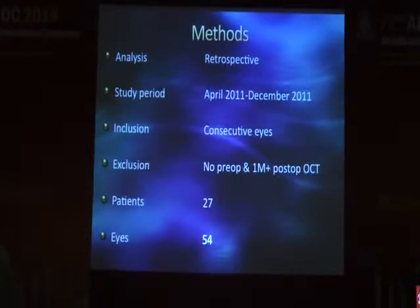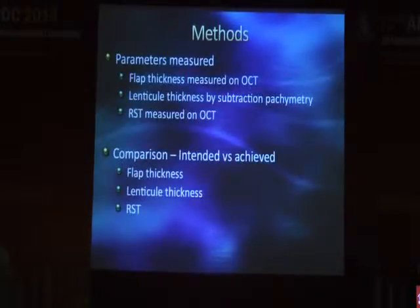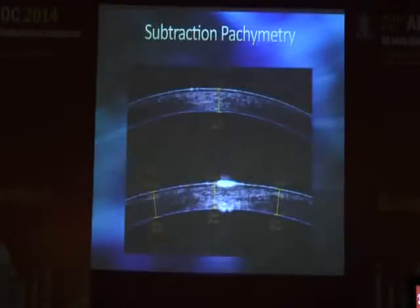So, the retrospective study of consecutive eyes, where we had the pre and the 1 month post-operative OCT: 27 patients, 54 eyes. The parameters we measured were the flap thickness, the lenticular thickness by subtraction pachymetry, and the residual stromal bed as measured on the OCT. We compared the intended versus achieved flap thickness, lenticular thickness, and residual stromal bed.